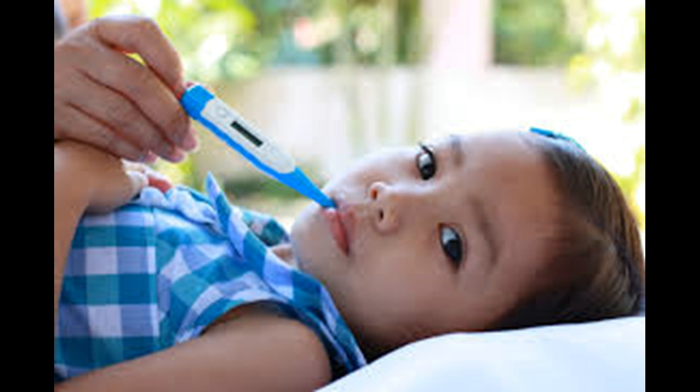Do not alternate doses of acetaminophen and ibuprofen unless instructed to by a physician. This method may be used in rare cases when the fever is above 104 degrees Fahrenheit, 40 degrees Celsius, and does not decrease after administering one type of medication.